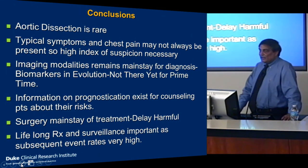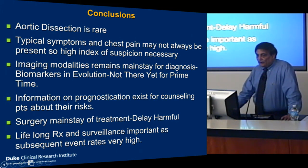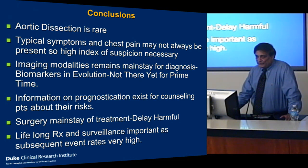So in conclusion, aortic dissection is rare. Typical symptoms of chest pain may not always be present, so a high index of suspicion is necessary, particularly for those people presenting with a stroke, CVA, or acute heart failure, and in older people. Imaging currently remains the mainstay of diagnosis, but biomarkers are evolving, but they are not there. Still, a lot of work needs to be done for them to be routinely available or used.